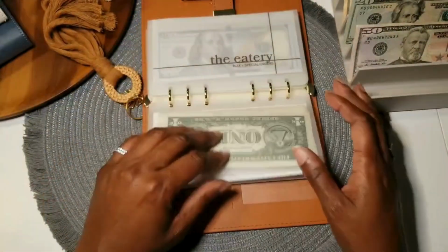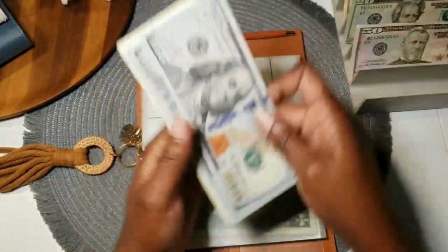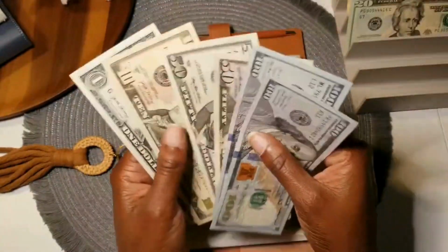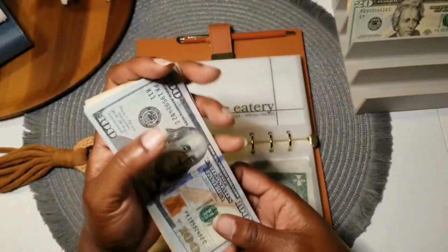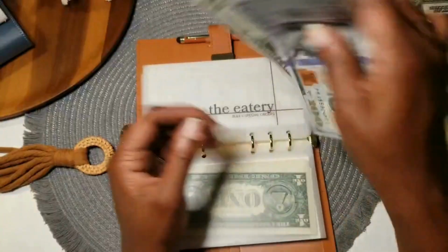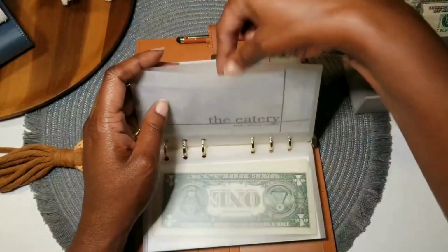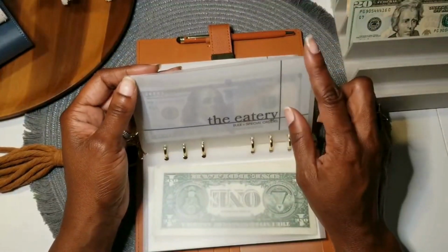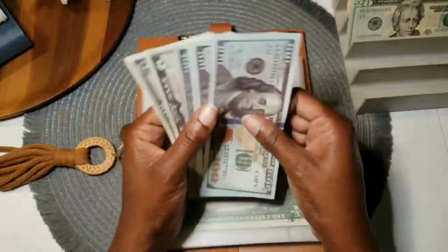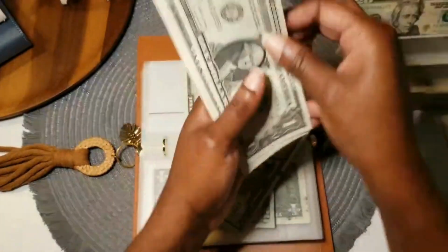All right, moving along to the eatery. And this is going to get 55 this pay period. So 50 and a 5. And 1, 2, 53, 10, 15, 16. So 316. We are at the goal, and we'll be able to place an order at the end of the month. HOA is getting 23. So 20, 1, 2, 3.